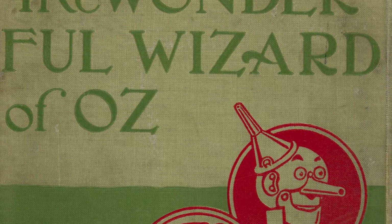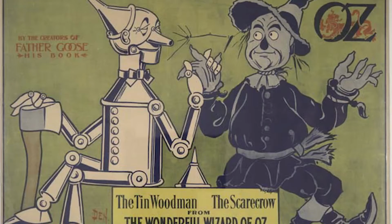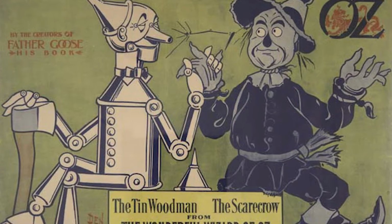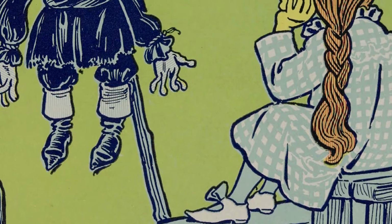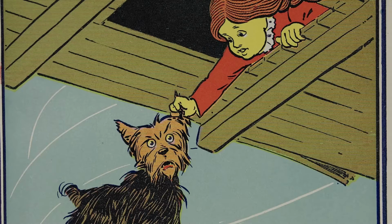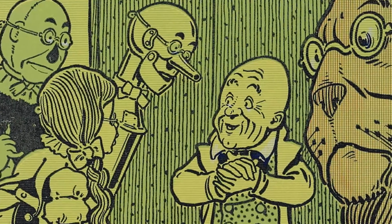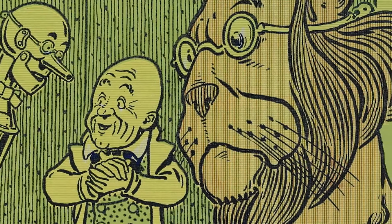The novel, The Wonderful Wizard of Oz, written by L. Frank Baum, was first published in the United States in 1900, and like the movie, features a Kansas farm girl named Dorothy and her dog Toto, who are swept away by a tornado to the land of Oz, where she meets the Wicked Witch, Scarecrow, Tin Man, and Lion, as well as the Munchkins and the Winged Monkeys.